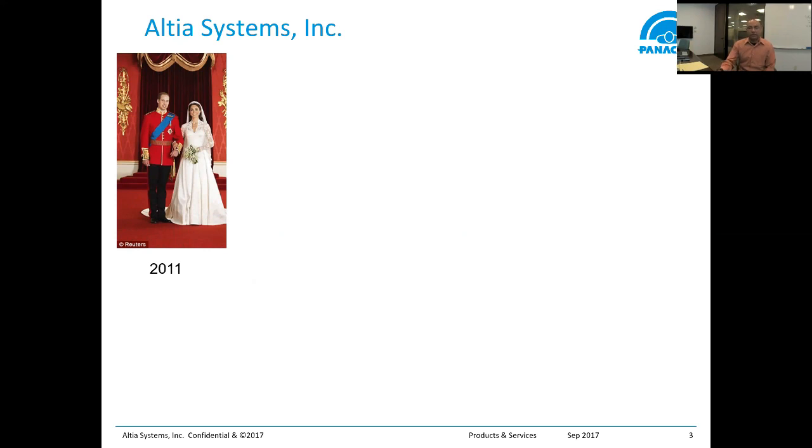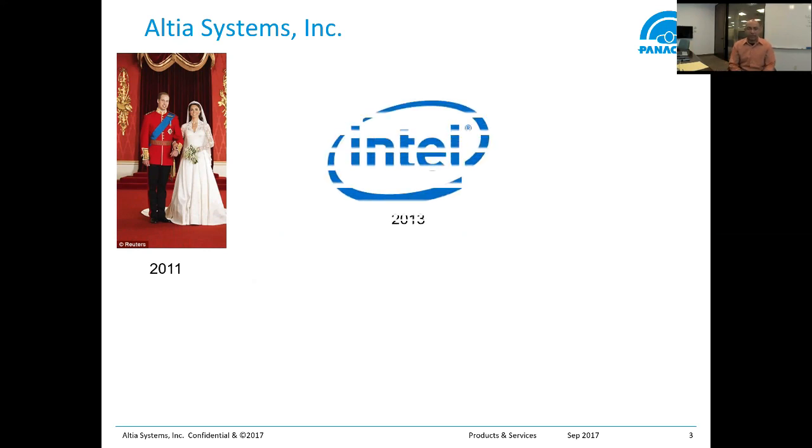So in 2013, Intel came on board as the lead investor, and Altius Systems became an Intel portfolio company. We since have had more investments made in our company, so we're growing, and we're putting our flags at different places in the world as far as PanaCast technology goes.